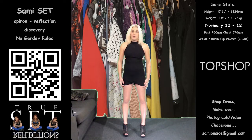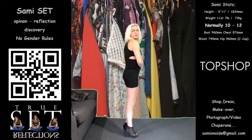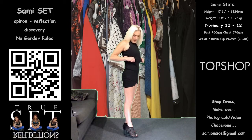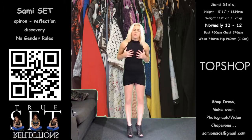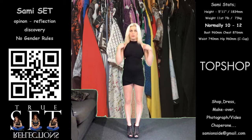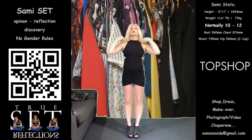And I've got another little tip that this is going to bring me to, and I'll talk about that in a second. For the moment, you can see this is again quite a tight top dress. It does fit very tightly, but I like that it gives me full support on my chest without the need for a bra. And as you can see where it cuts in, I've got no bra straps once again.